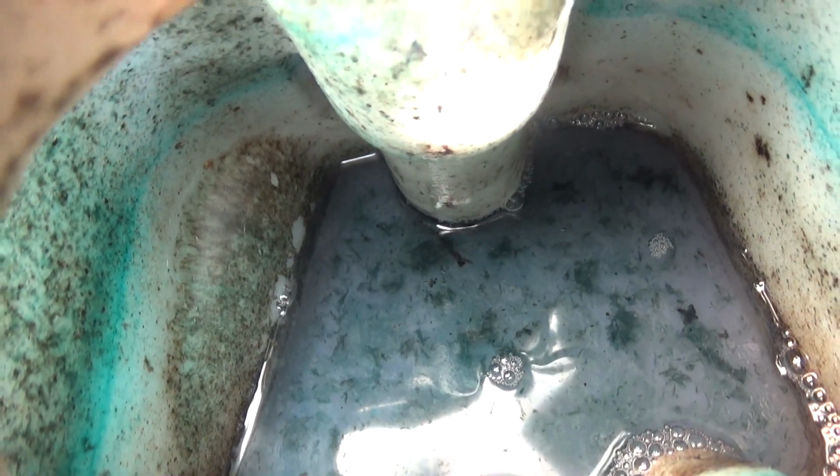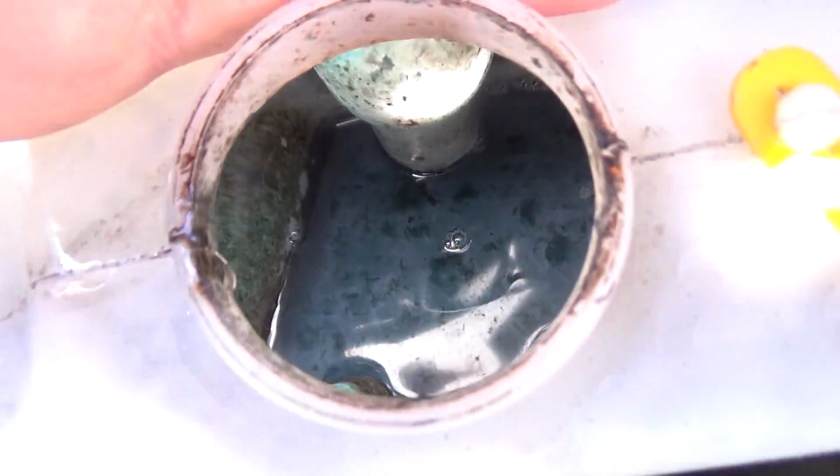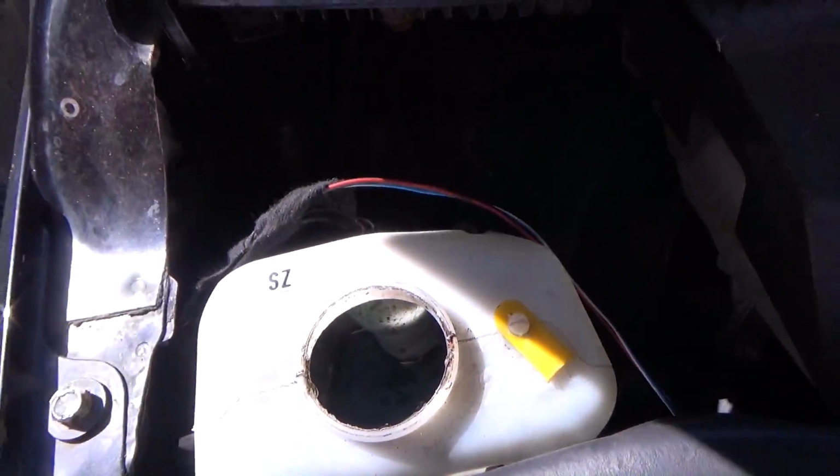I don't know how well you can see in there, but there's a lot of stuff floating in this bottle, so what I might do is quickly just clean it out. That might have been what killed my last pump, so I might just quickly clean that out, just so I don't do the same to the new pump.